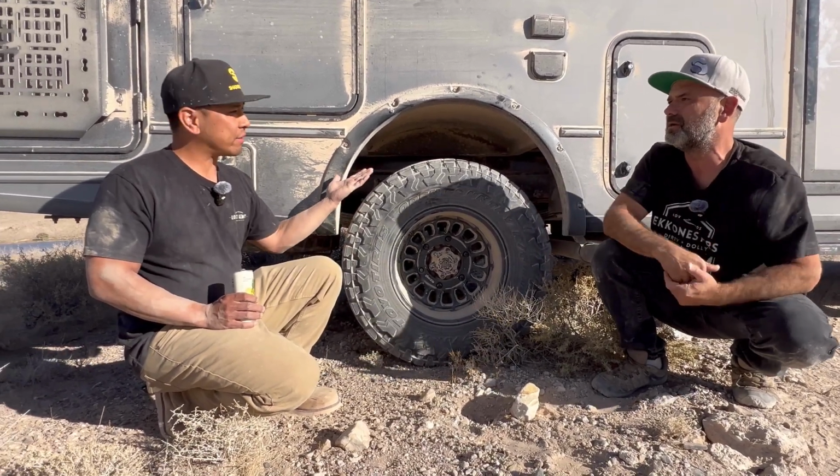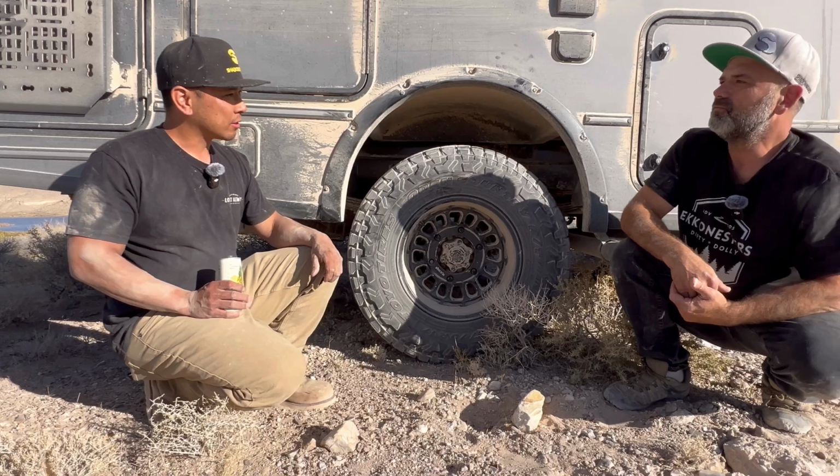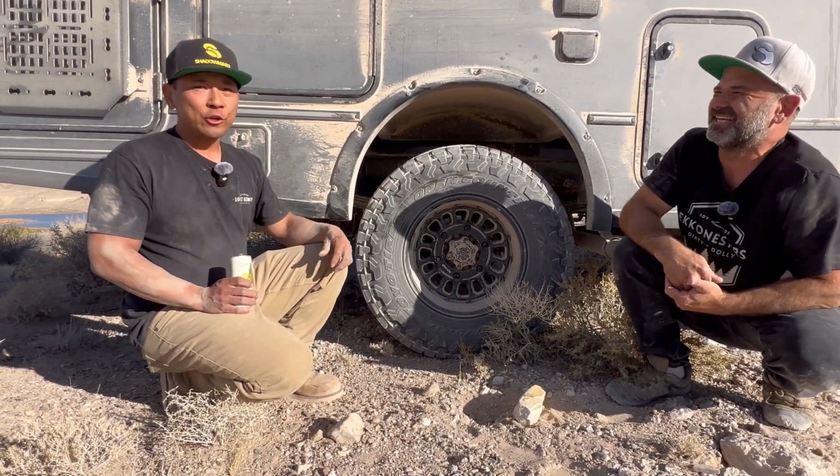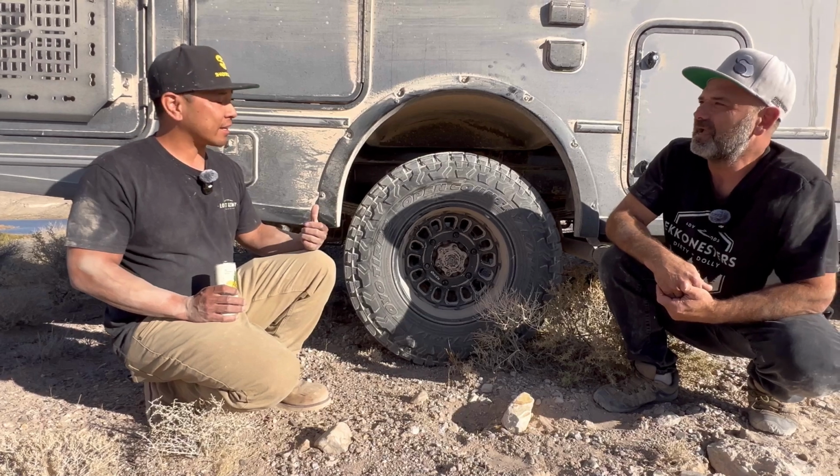Well, this is a heavy van. What is it, 11,000 pounds? We've weighed in pretty heavy. We won't tell DOT anything about that. Yeah. So you're going to want a shock that's going to be able to handle that. Absolutely.